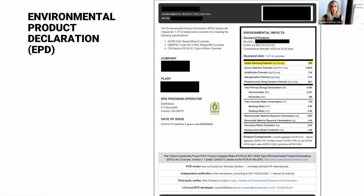This is a voluntary form and process that manufacturers can go through to be upfront about the global warming potential, or the CO2 emissions, from their products. You're seeing here there are many things addressed. This global warming potential, CO2 equivalent, is primarily what we plug into the Pathfinder.